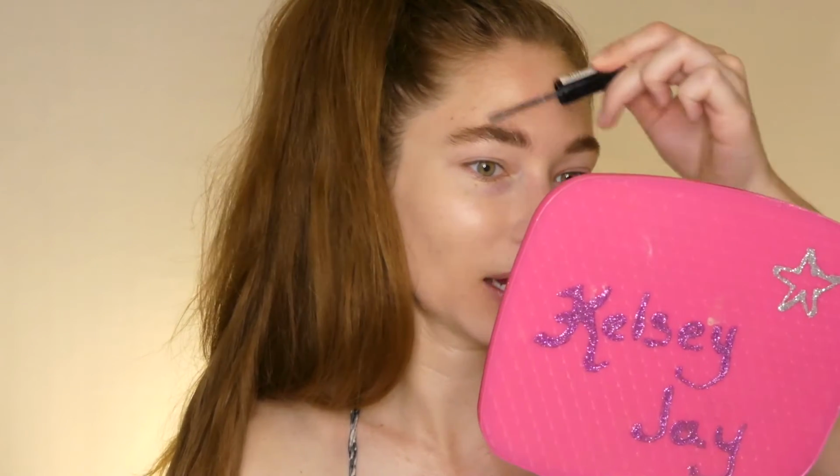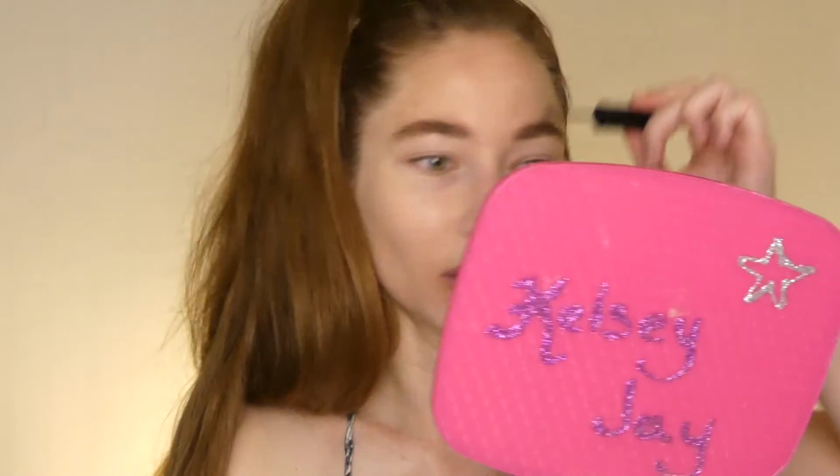And it's funny because I remember there were even girls back then who were like, Kelsey, you're the one who inspired me to do my eyeshadow like this. And I'm like, damn. I just never really realized that makeup was that big of a tool for me until now.